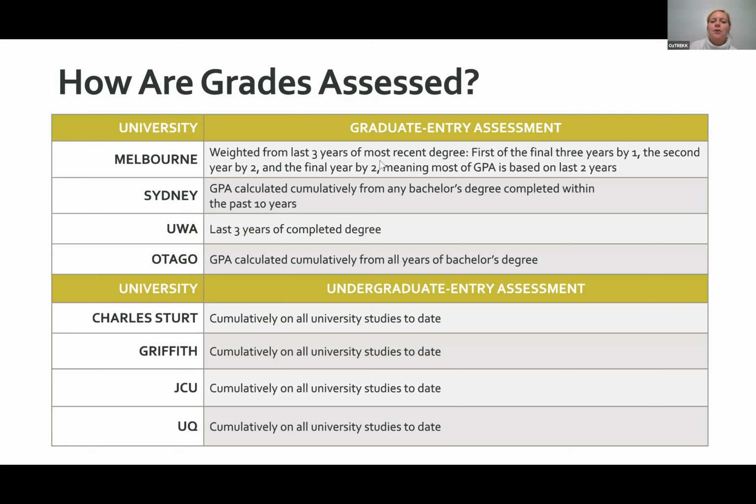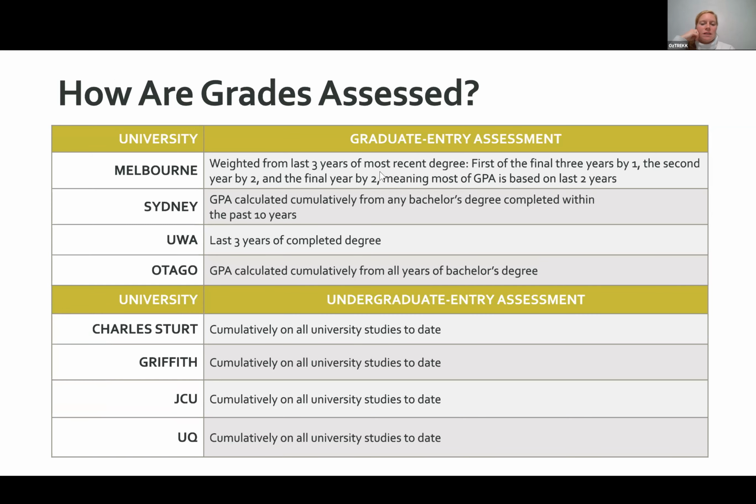And so this is just a little bit about how grades are assessed. This also plays a big role in how we can determine where you're most competitive and your eligibility. All of our undergraduate entries are based on cumulative all university studies to date. If you are applying from high school, obviously they're taking your high school grades. If you're at university, they're taking all of those cumulatively. And then some of the universities, like I said, are weighted, which can be a really good thing. For example, UWA only looks at the last 3 years of your completed degree. And if you have a master's as well, we take that into consideration.